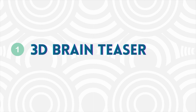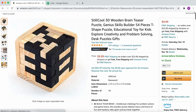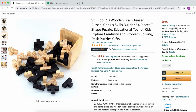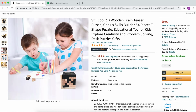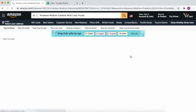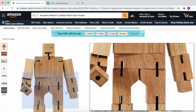This is the perfect stocking stuffer. It's a 3D brain teaser that usually goes for $10 to $15. The idea behind them is you can break them apart into smaller pieces, and you solve the brain teaser by putting it back together into their original shape. I actually have one that I bought from a gift shop a few years back, and I couldn't find the exact one on Amazon, but this one's pretty close.